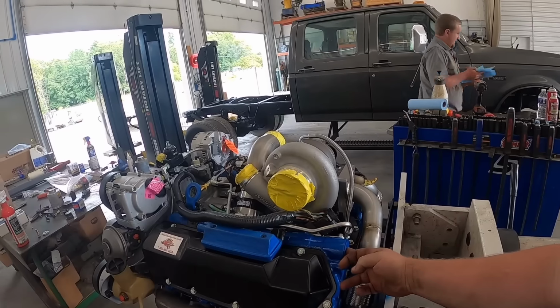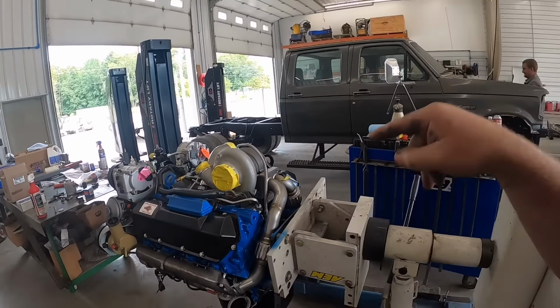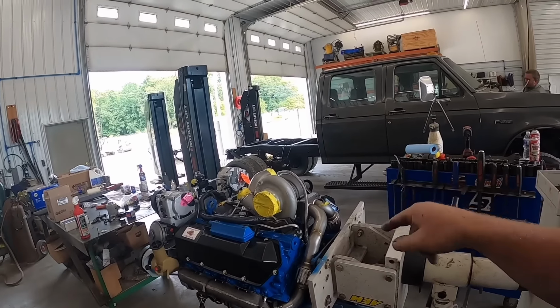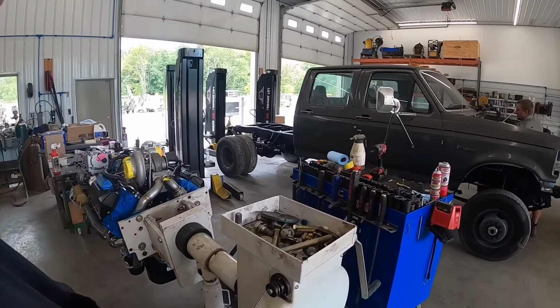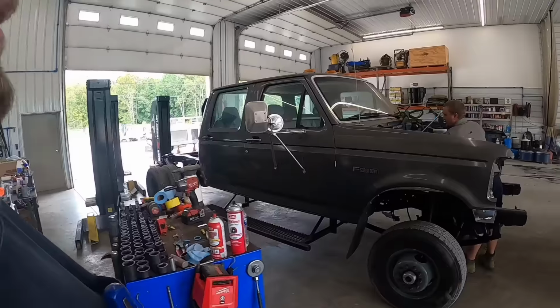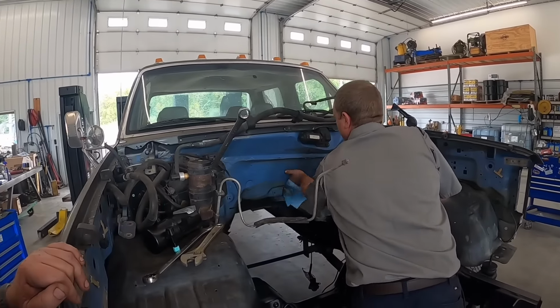You guys remember, we're still waiting on 2 plugs. We did get those. We've got to get those in there, engine off the stand, and then we got to put our double disc clutch and stuff in there from South Bend Clutch, a new flywheel and all that good stuff. So we got to get that all prepped. But hopefully when we get all that done, we'll be ready to slide it in there.